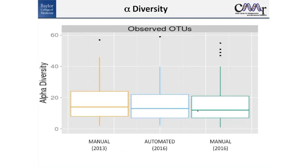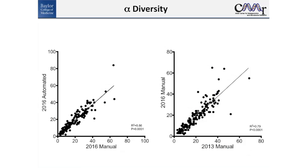And then the data output that we would look at would be observed operational taxonomic units. If we compare the manual back in 2013 to our automated this year, and then also the manual, you see that there's very little difference in the number of observed OTUs. Then we plotted manual against the automated, and we see an R-squared value of 0.86, which is pretty good considering all the variables that are involved in this type of study.